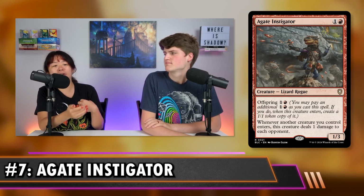The next one is Agate Instigator at number 7. 1 and a red for a 1/3 with Offspring, 1 and a red. Whenever another creature you control enters, it deals 1 damage to each opponent. This is a Purphoros type impersonator, but I like the fact that it is yet again modal with the Offspring. I do like the fact that it can equal 2 damage overall if you need it. I like the fact that if you Offspring it, it triggers itself once, so you will get at least 1 damage among everyone, and just 2 bodies overall. It might really actually matter.